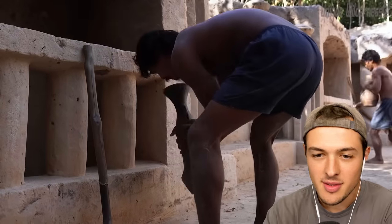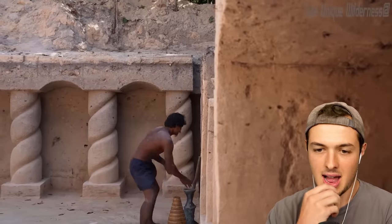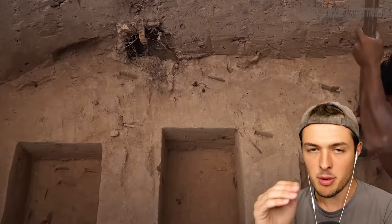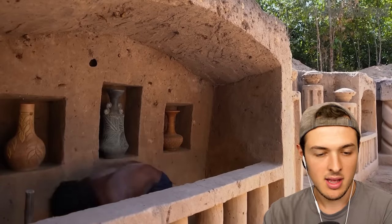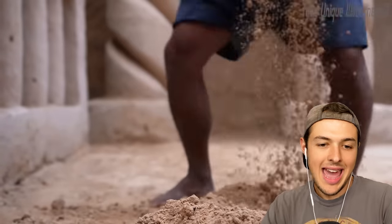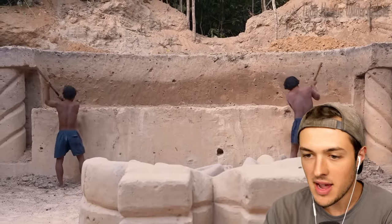Also, wait, where did they just get all of this? Is that pottery? I think we just kind of brushed over the fact that they just found, like, ancient ruins and found pottery. That was planted. There's no way that they just found that. Look at the condition. It looks like it's fresh off the shelf. Okay, so that's fake. That part is cap. There's no way, absolutely no way that they found that there.